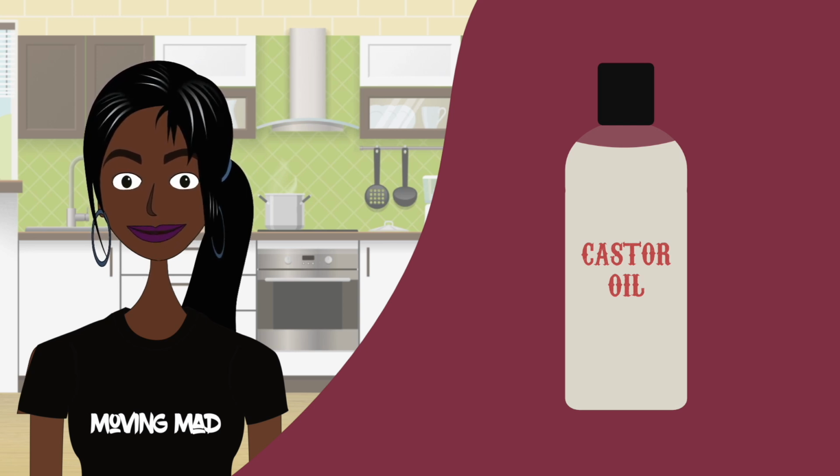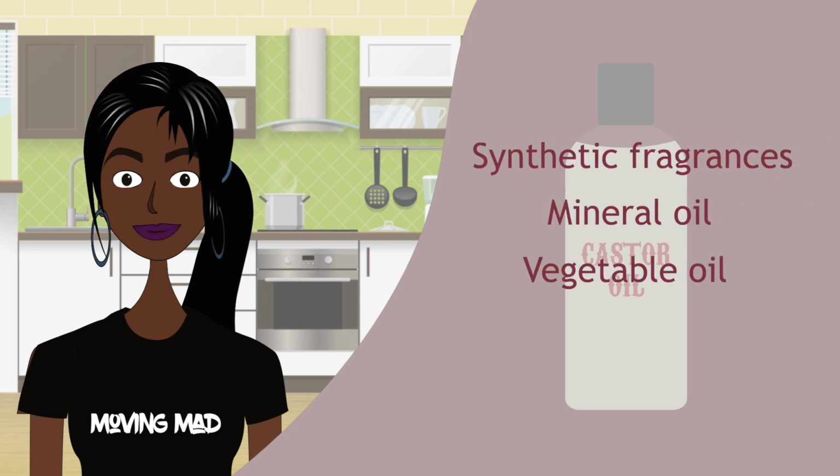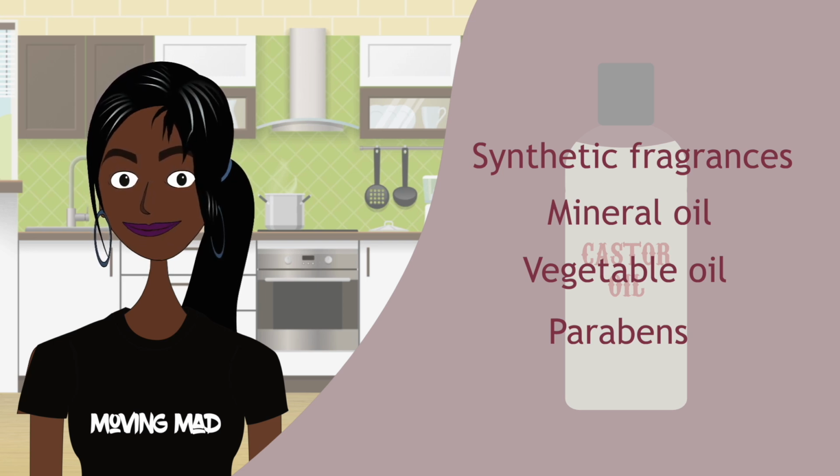You will find added ingredients like synthetic fragrances, mineral oil, vegetable oils, and parabens. Clearly, this strays entirely away from the authenticity of JBCO, but it serves as a good reason to always check the ingredients before you purchase a product.